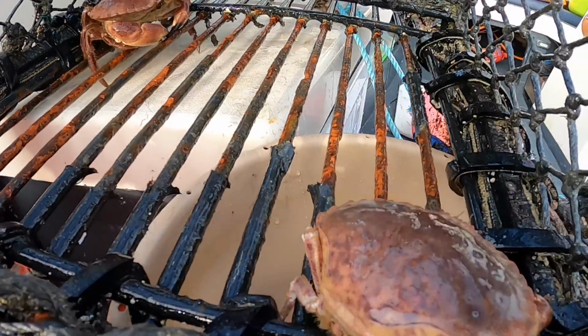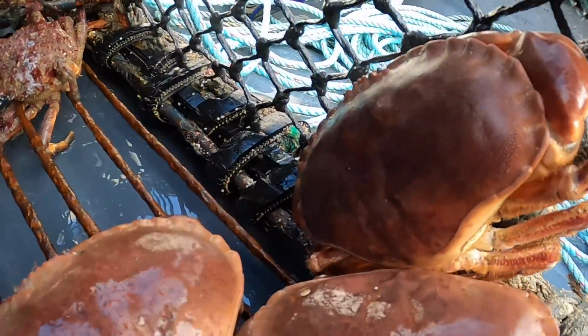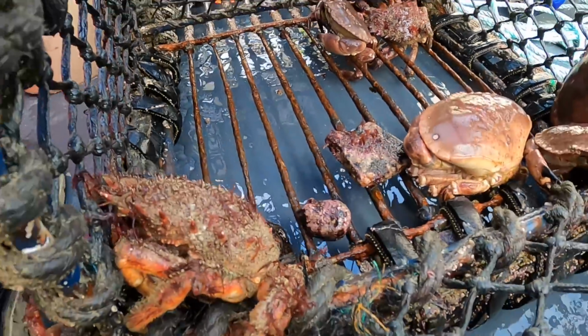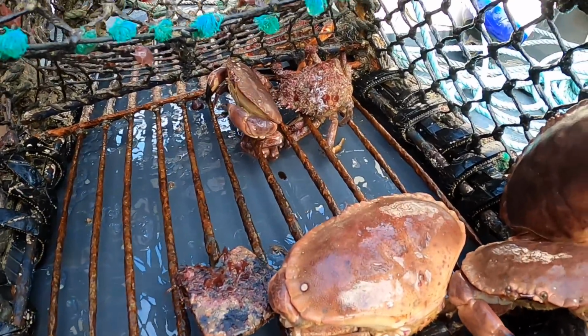So guys, first pot, absolutely useless. 2 brown edible crabs, not very big. And the same in there, you might have 1 decent brown edible crab, but spider crabs and stuff like that, guys, so no good in the traps. Just gonna empty these and we'll get on to the second set. Hopefully we can do a little bit better.